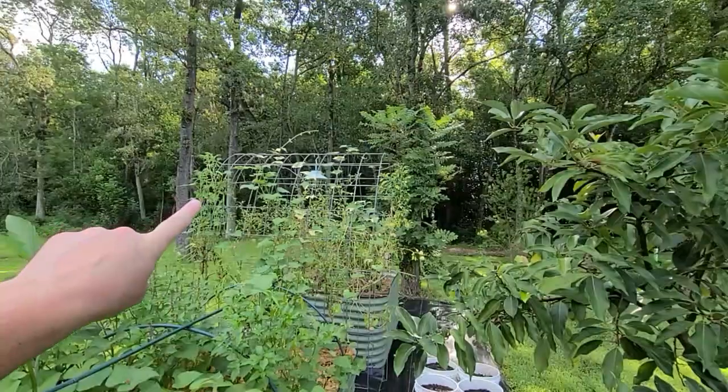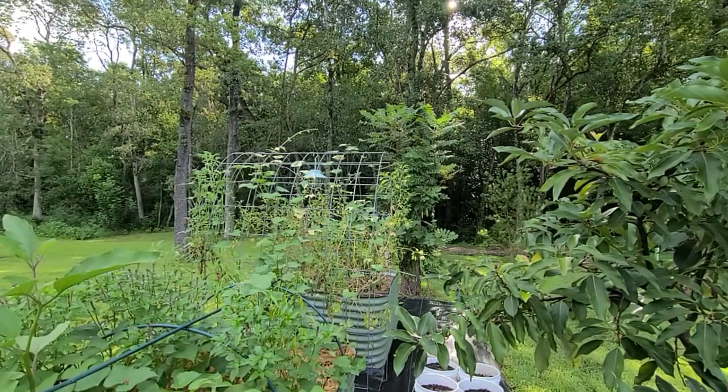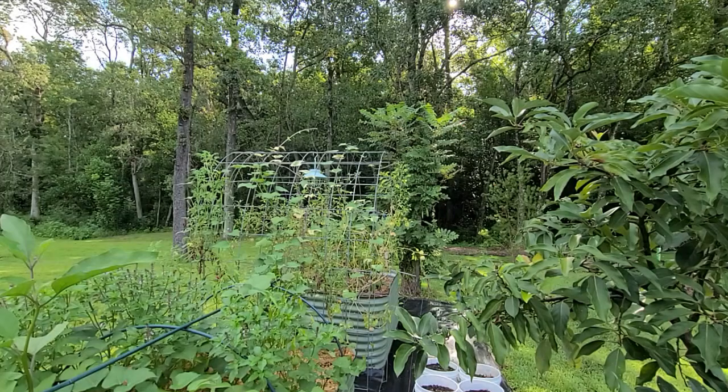Now, a few of you have asked other questions that aren't necessarily related to the beds, and I wanted to cover them here as well. How did I make this trellis? This is a 16-foot cattle panel from Tractor Supply, and we had it curved around the bananas as fencing.